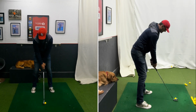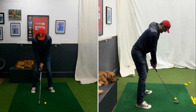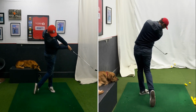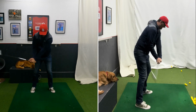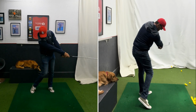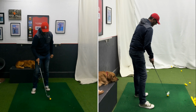Right, really slow-mo this time so I can be aware of the movements while in motion. Hinge, down. So I'm really feeling like my arms are following what my body is doing here. There's no separation at all. And then from there, you can work your speeds up.